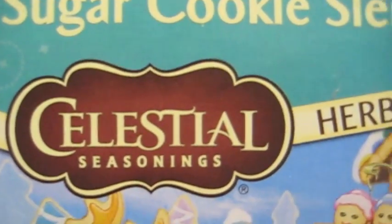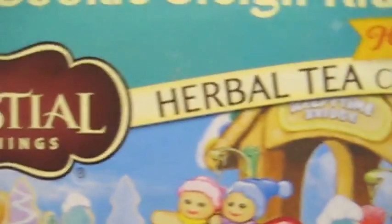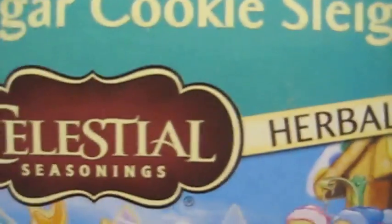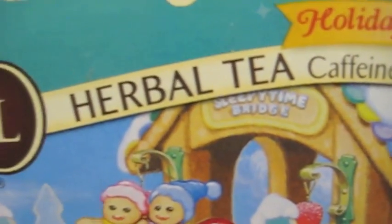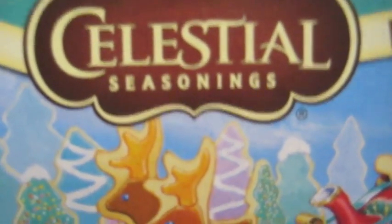Now I have to zoom in on this fantastic packaging here. You obviously have the name up here at the top. Holiday Tea, Special Limited Edition. And then you have essentially a world made of sugar cookies here. You have a couple of cookie people coming out of this Sleepy Time Bridge, some kind of a covered bridge. And there are these Christmas trees, but they're made out of cookies. And the bridge is made out of cookies, like a gingerbread house.